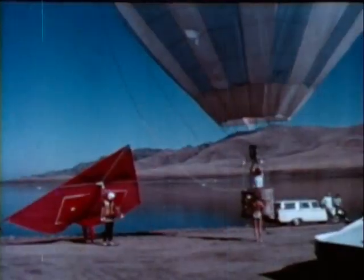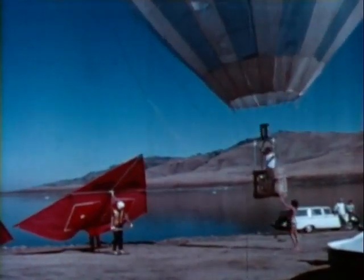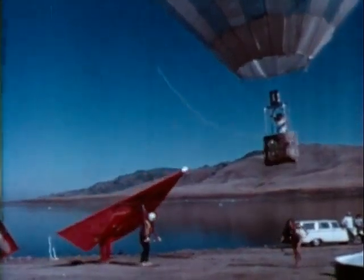Fortunately, none of these crashes were serious. In October 1970, a hot air balloon was used at Lake Elsinore, California, to elevate Bill Bennett and his delta wing kite to an altitude of 10,000 feet. This is only one of a series of record-breaking events that Bill Bennett is accredited with.